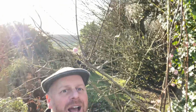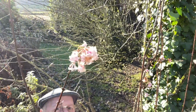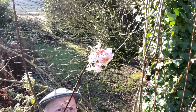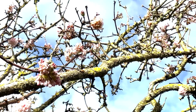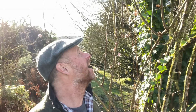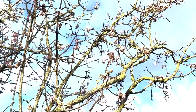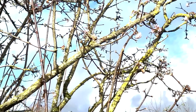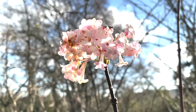So, here we have a gorgeous winter flowering viburnum. I think this is Viburnum bodnantense 'Dawn'. It's got quite a few flowers on it, but they're generally right up there, about 3 or 4 meters high. Beautiful scent. Absolutely gorgeous, sweet fragrance that cuts through the winter air. I do love it. But I'm thinking of doing some regenerative pruning to get the flowers down to sort of nose height where you want them, really.